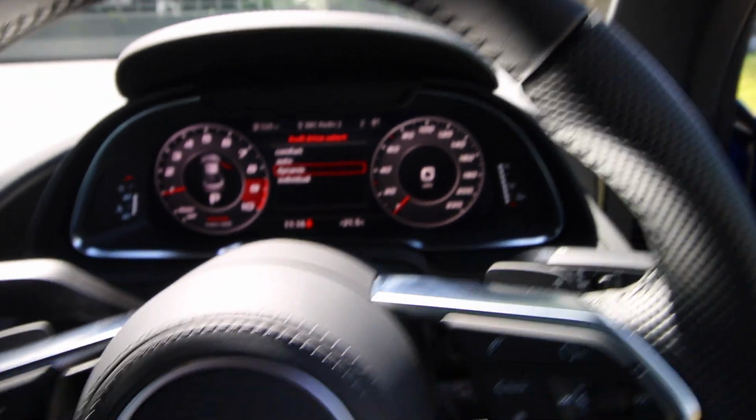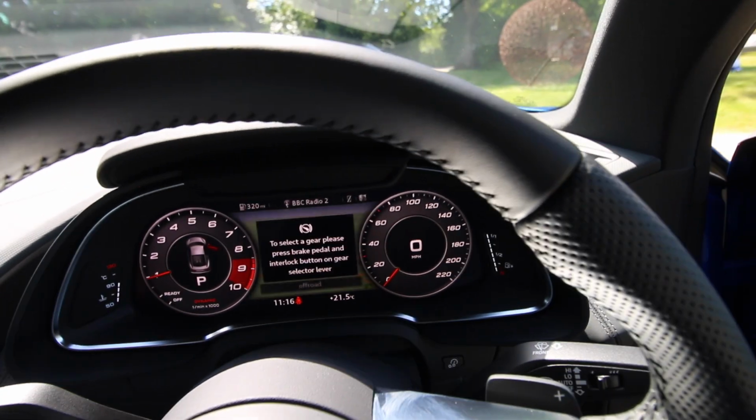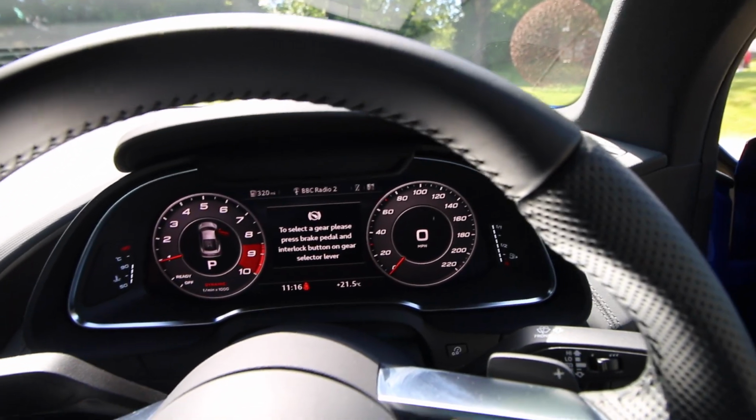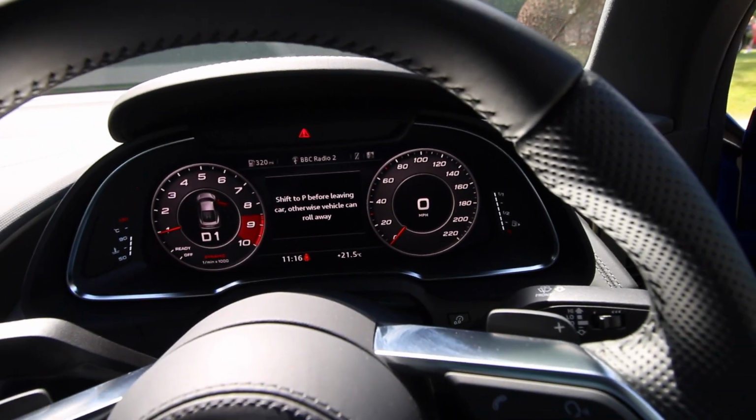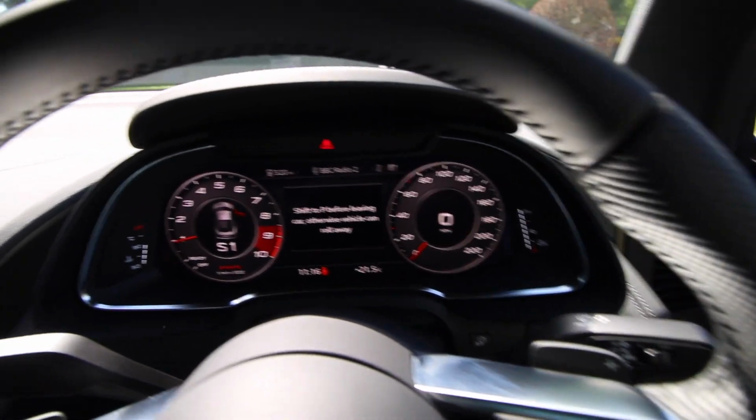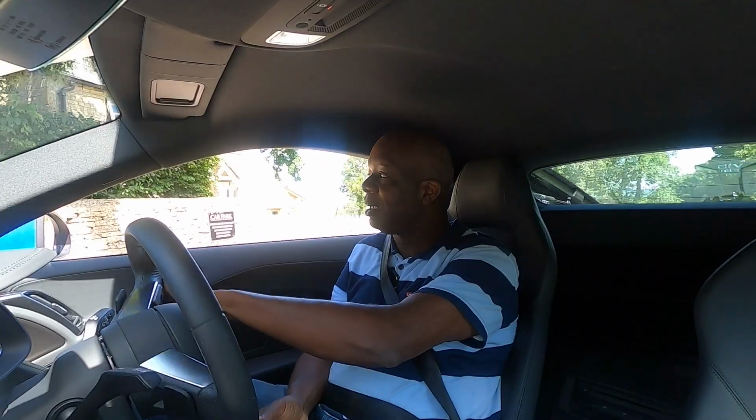You can hear the different valve clearance, so we're going to stick her in sports mode, and you can definitely hear. Now she's in sports mode. All right, let's take her for a spin.